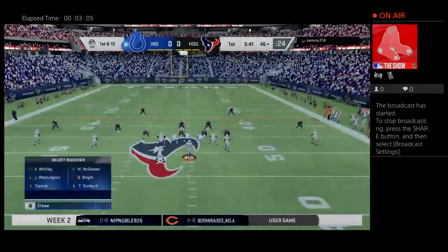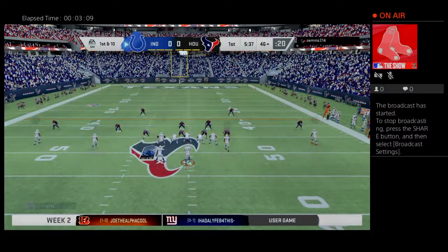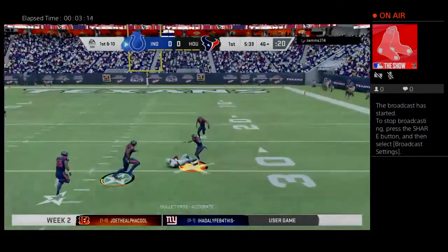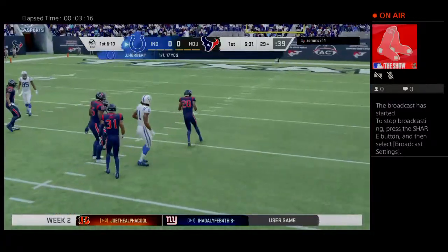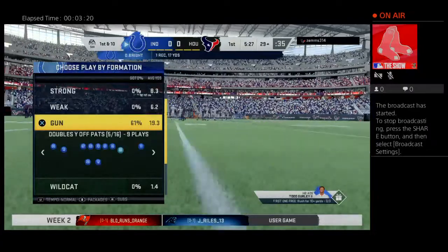Set. 18 Gator. 55. Get in the white room. Get in the white room. Throwing on first down. Herbert. Oh, he's got a man wide open, complete. Let's go. It'll be a gain of 17 and an Indianapolis first down.